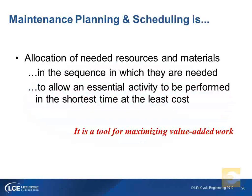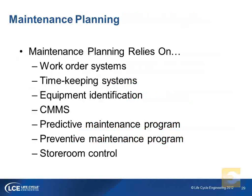All right, so planning and scheduling. One of the most effective ways to control costs and improve maintenance productivity is by planning and scheduling. So planning is the allocation of the needed resources, and just to make myself clear, resources are not just materials, but also the labor type, and anything else, whether that's scaffolding or cranes or whatever. That's all resources part of job planning. And it's very important they do it in the sequence in which they are needed. So the best planners out there understand that step 1, step 2, step 3, task 1, task 2, task 3, because we can waste a lot of our time if it's not sequenced properly.